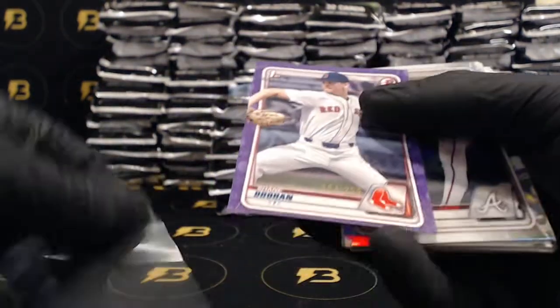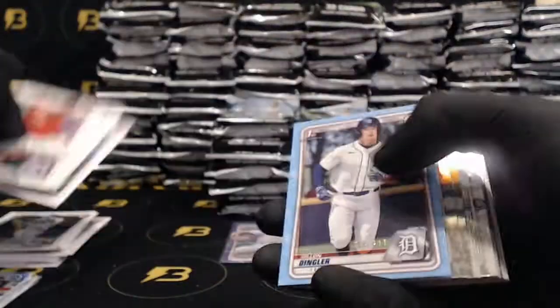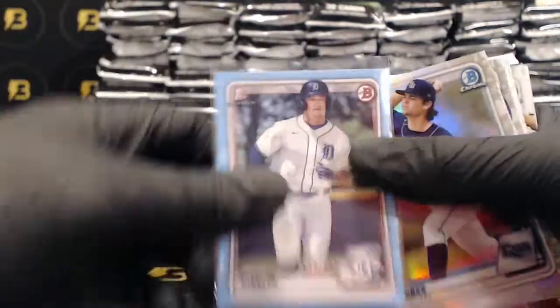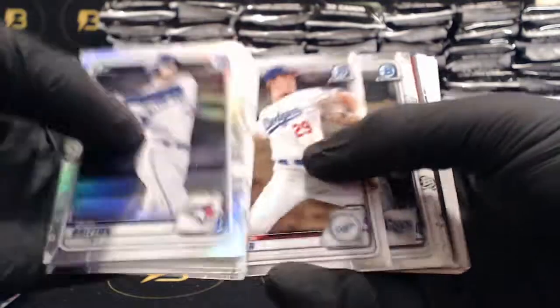All right, so we got Drohan going out to the Red Sox, a 250. Strider and Schuster. Yeah, Dingler to $4.99 going out to the Tigers. We got Goss and Seymour. We got Green for the Reds, baby blue. We got Britton and Van Eyck. We got Ramos and Nicholas.